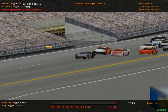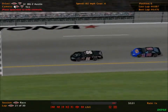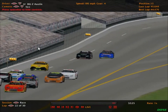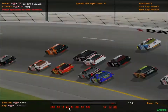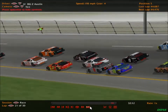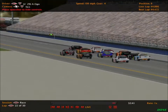And there's a car on the wall, Zach Austin. Oh, what happened to the 86? Jeez, that 86 just went in the wall. Oh, did he get turned right here by Randy Carpenter? Yes, off Luke Walker, into the wall. Oh, that's too bad for Zach Austin.